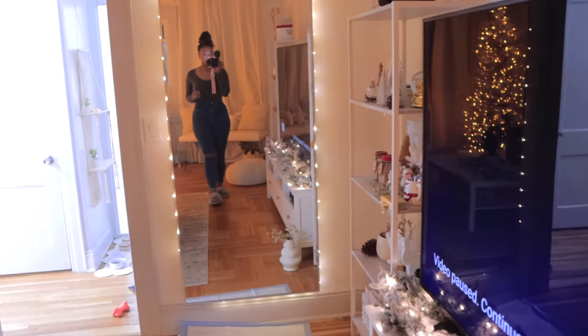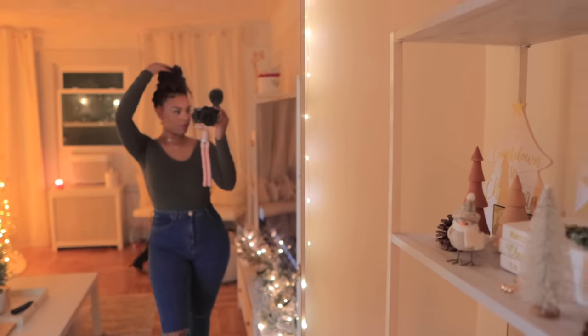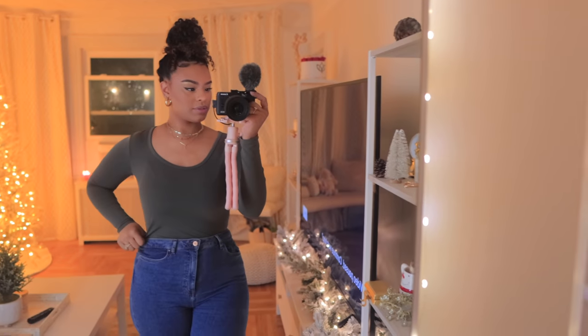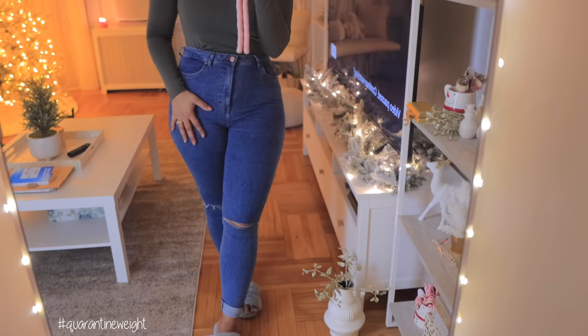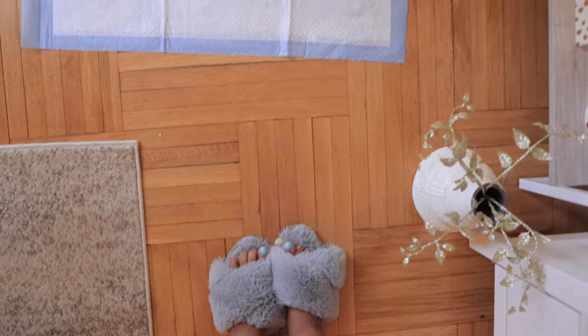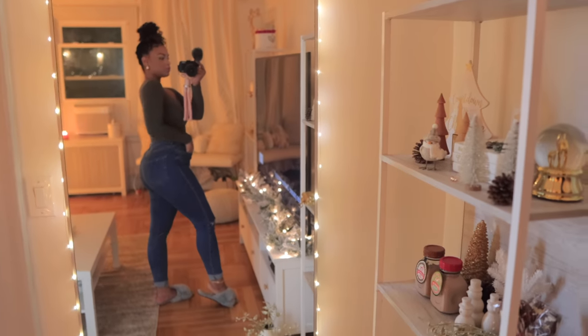So I'm gonna get started on making some dinner. Look at my bun, it's so pointy. I gotta get my bun to be a little less pointy. I'm wearing this shirt that I've had for, I think, like two years now, and it still fits me, I'm surprised. And then these jeans are from Target, and these sandals I got from Amazon. That is my little home outfit for today's Taco Tuesday.